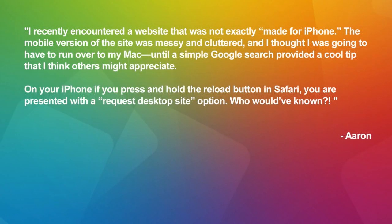Nice. Aaron from Hollywood writes, I recently encountered a website that was not exactly, quote, made for iPhone. The mobile version of the site was messy and cluttered, and I thought I was going to have to run over to my Mac until a simple Google search provided a cool tip that I think others might appreciate. On your iPhone, if you press and hold the reload button on Safari, you are presented with a request desktop site option. Who would have known? Yeah, that's actually a feature I use a lot because people's mobile sites often aren't very good or they're missing pieces, or especially if you're on an iPad, you really have all that screen real estate. It would be nice sometimes to get the desktop site. So that's what happens. Press and hold the Safari button.